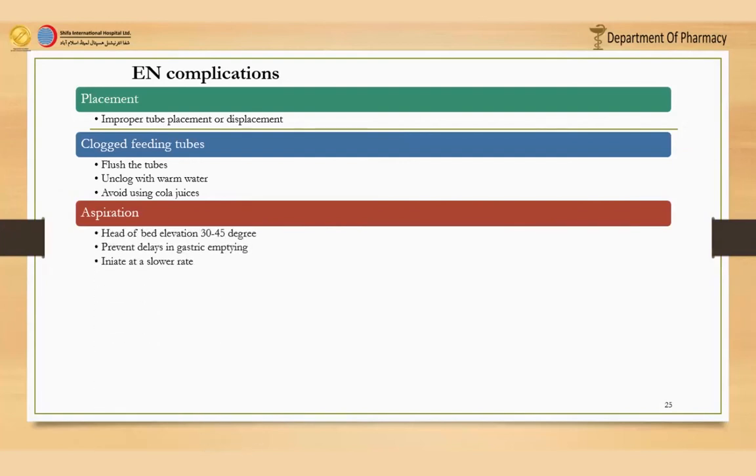Aspiration, that's a very dangerous consequence of enteral nutrition. So to avoid aspiration, the patient should be at 30 to 45 degrees to receive enteral nutrition. That is head of bed elevation. It should be 30 to 45 degrees. And you should prevent delays in gastric emptying by using an enteral formula with less fats.